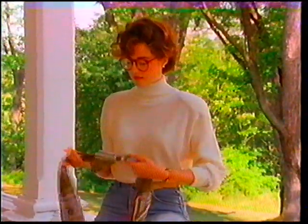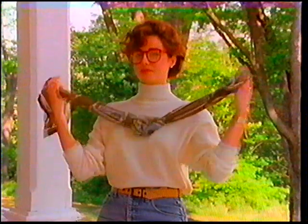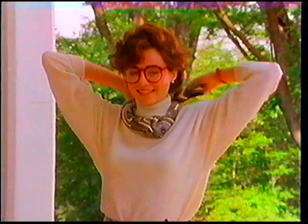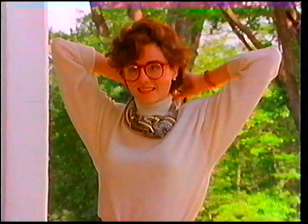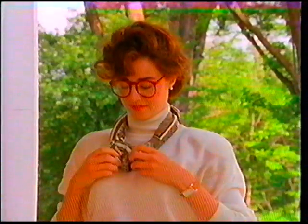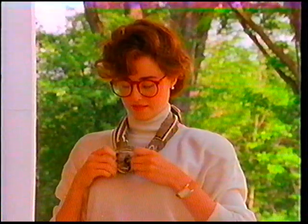Take an end in each hand and position the knot in front at about chest level. Bring the ends to the back and tie a square knot. Arrange the fabric of the loose knot to create a rectangular effect.